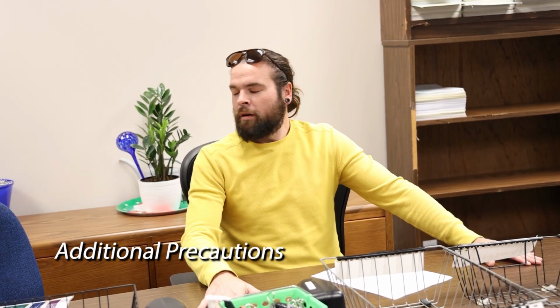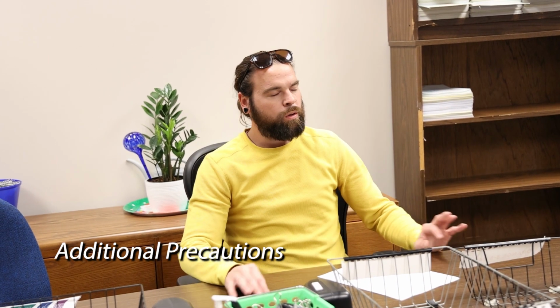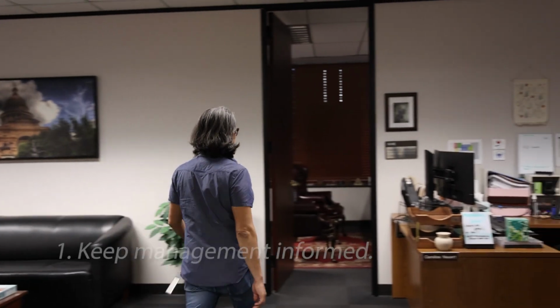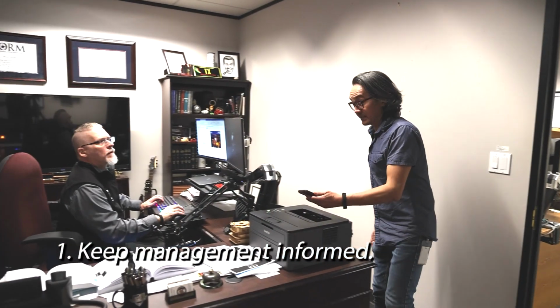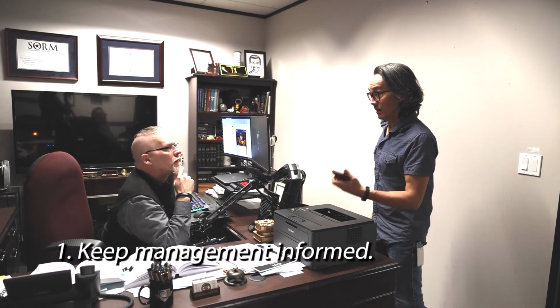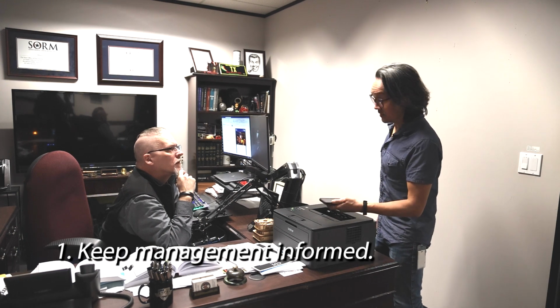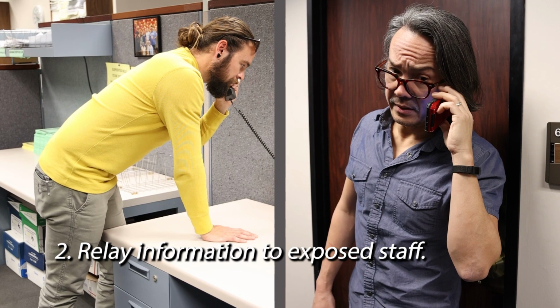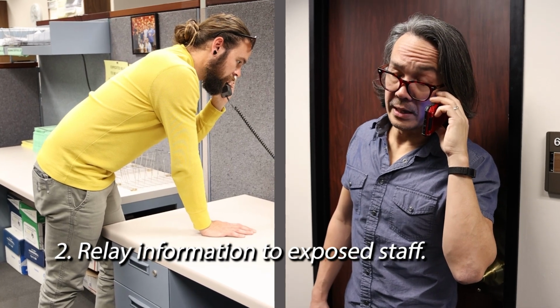While this is a scary moment, do your best to remain calm. Fear and panic will only worsen the situation. If you are outside the exposed area, do your best to keep your management informed of the situation, as well as relaying information to those inside. Let the staff in the exposed area know via phone, text, email that first responders have been notified.